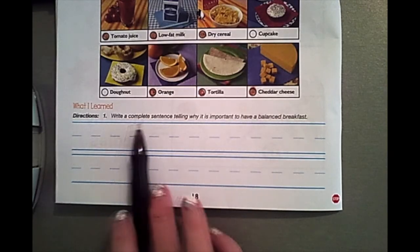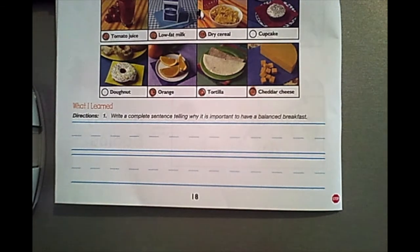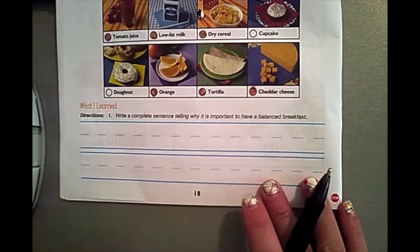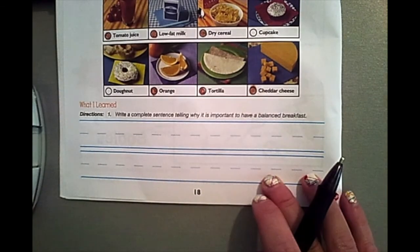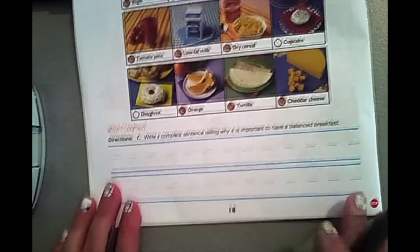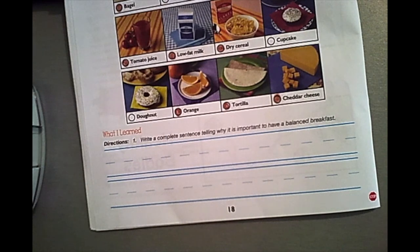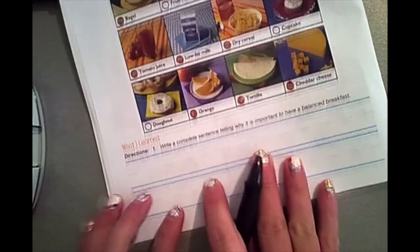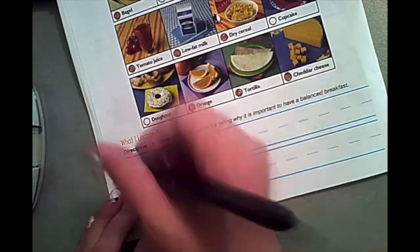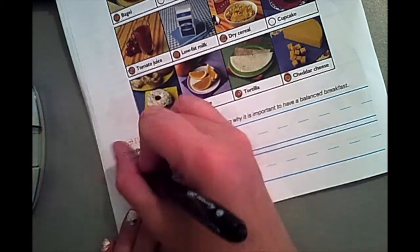It says write a complete sentence telling why it's important to have a balanced breakfast. This isn't something we've talked about, but we are going to talk about it now. So when you guys wake up in the morning, you haven't eaten because you've been in bed, you've been sleeping. That's why it's called breakfast, because we're breaking the fast. Fast means that you don't eat. So why is it important to have a balanced breakfast? I'm going to write small because we have kind of a bigger sentence to write.